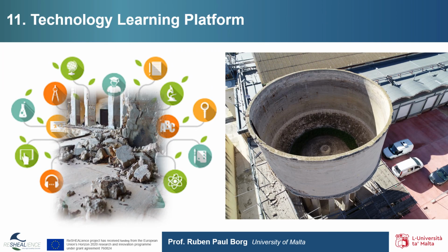This section refers to the Innovative Technology Learning Platform, which refers to the application of innovative materials, and the application of innovative technologies and techniques to industrial heritage structures in order to guarantee their lifetime performance.